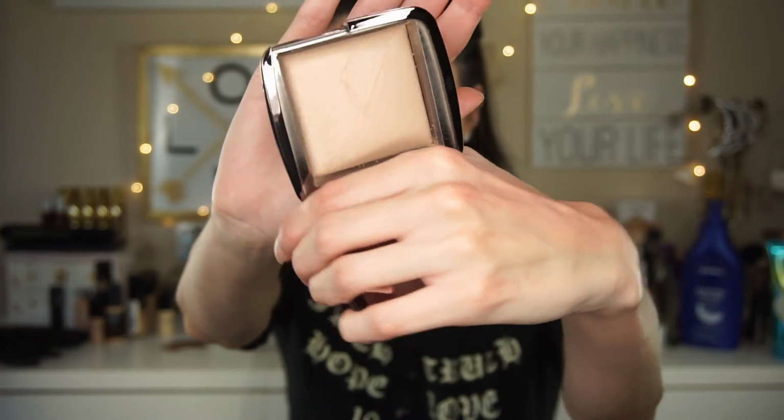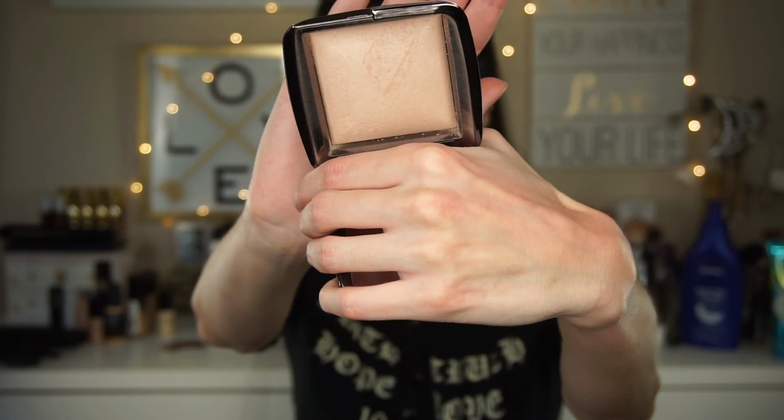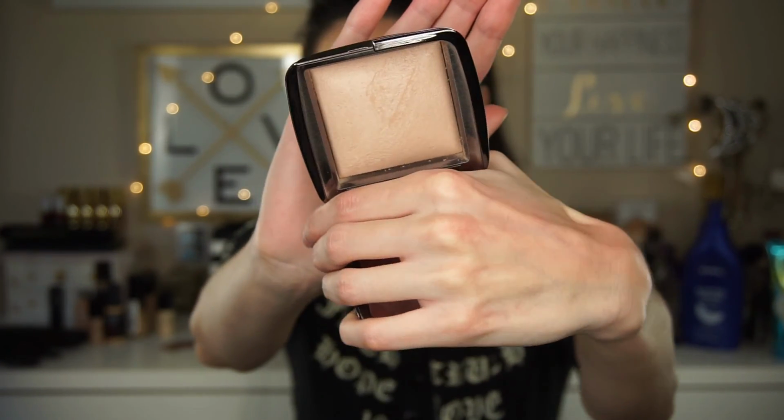They have a bunch of these, but this is the one I decided to get because, like I said, I'm going to use this as a finishing setting powder. Not under the eyes, but for the face, because it gives a really nice sheen to the face. It's not sparkly or anything like that. It just gives a nice sheen.